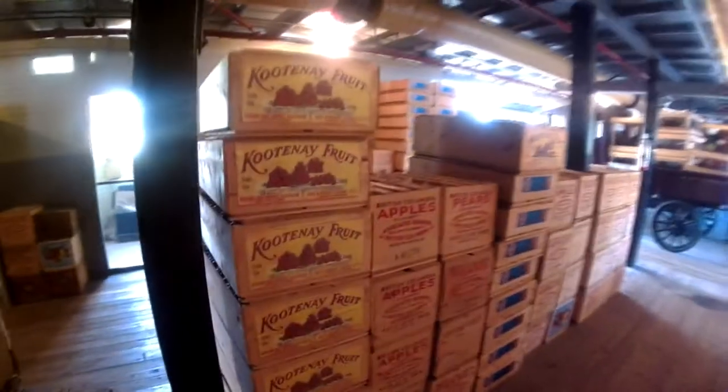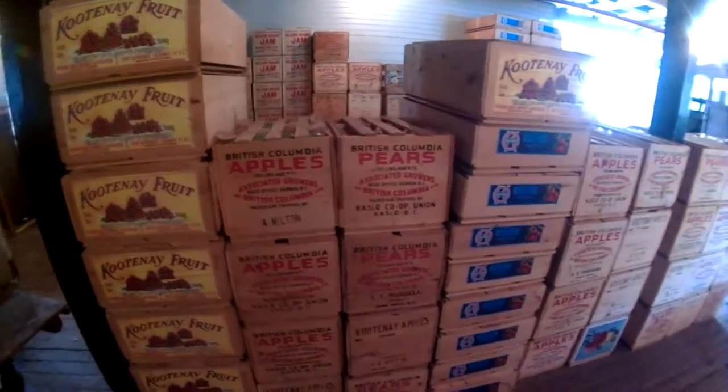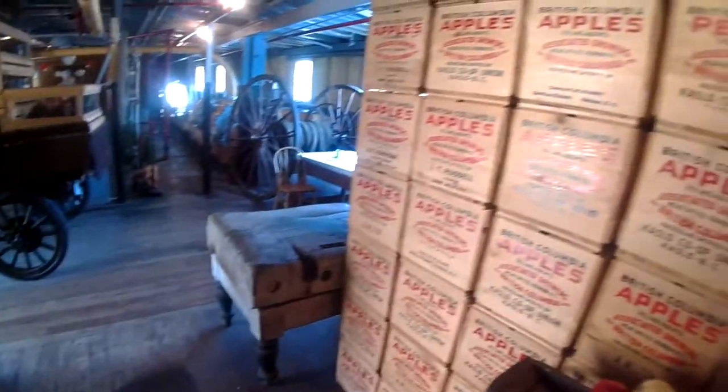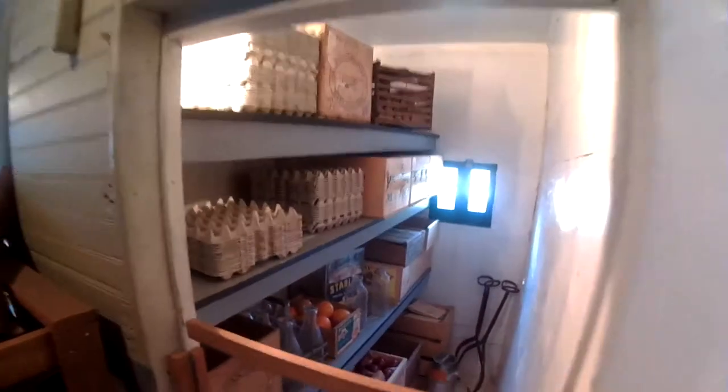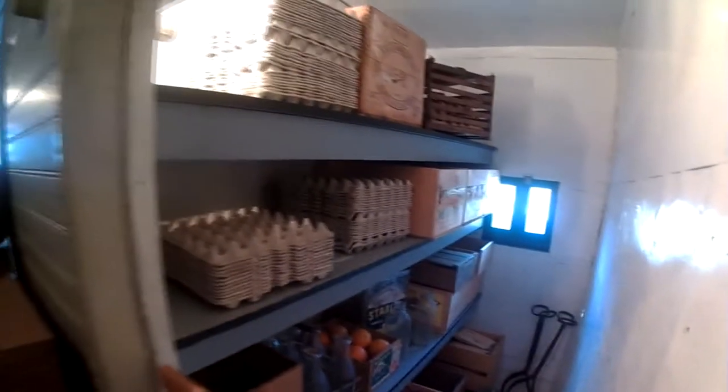Now we're getting into all the produce. We've got apples and pears and cherries all being delivered. Look over here, Mom. BC apples. Pacific milk. Oh yes, the cook storeroom. And those big things there, that would be for ice. Whoa. So they keep that whole room cool.